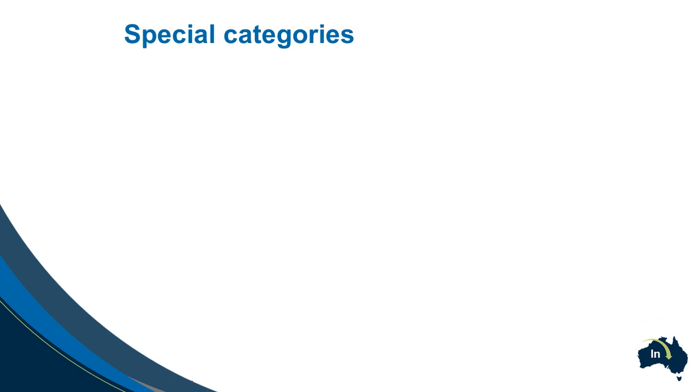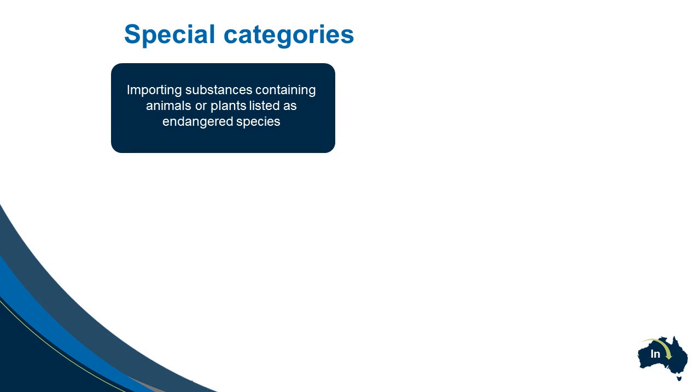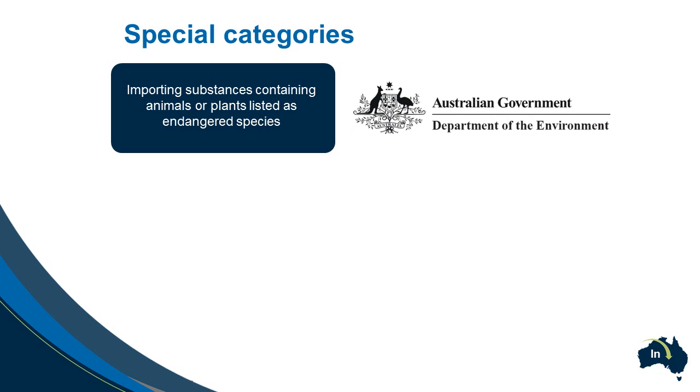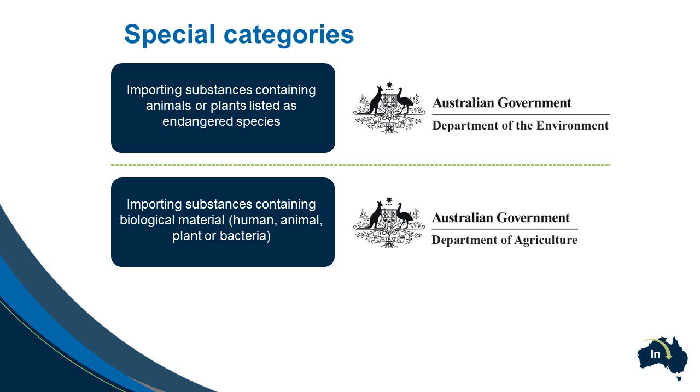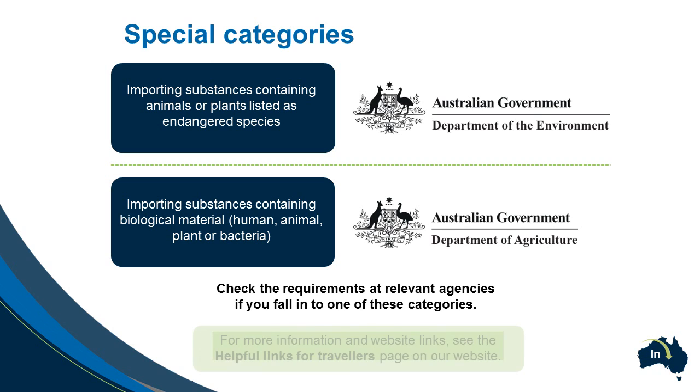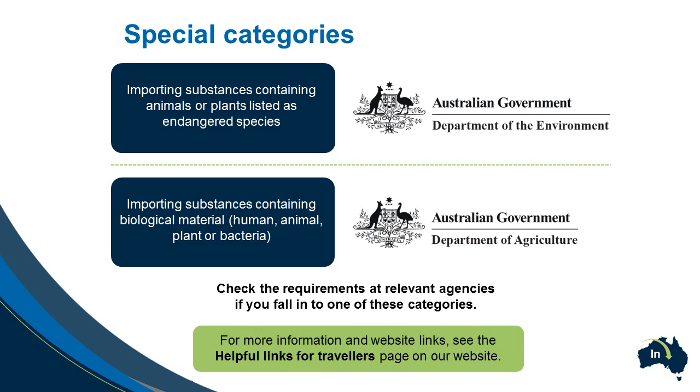Special categories. If you're importing substances containing animals or plants listed as endangered species, check the requirements with the Australian Government Department of the Environment. If you're importing substances containing biological material, human, animal, plant or bacteria, check the requirements with the Australian Government Department of Agriculture. For more information and website links, see the Helpful Links for Travellers page on our website.